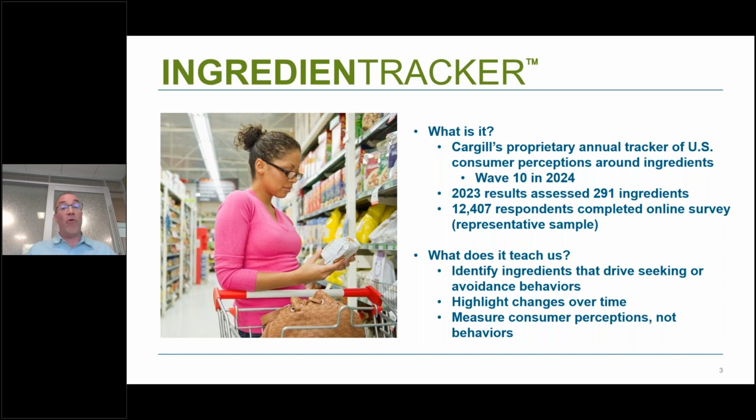So we'll talk a little bit to avoidance in particular in my presentation, but certainly you will see a number of ingredients highlighted here that also have that seeking behavior as well. The other important thing is because we do this annually, we're able to highlight changes over time. So you'll see a little bit about how the world has changed in consumers' minds just in a couple of places. And then finally, just to point out, for the most part, we're measuring their perceptions, not their behaviors.